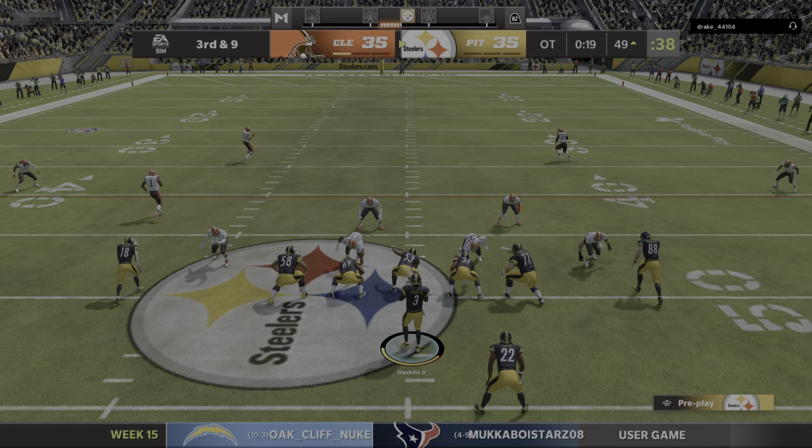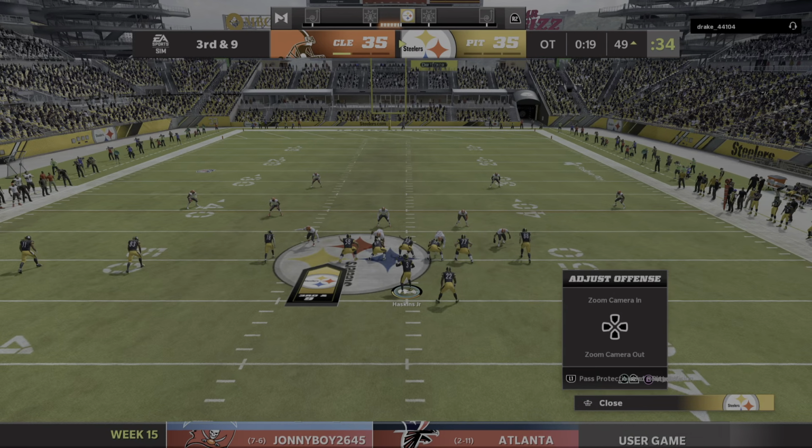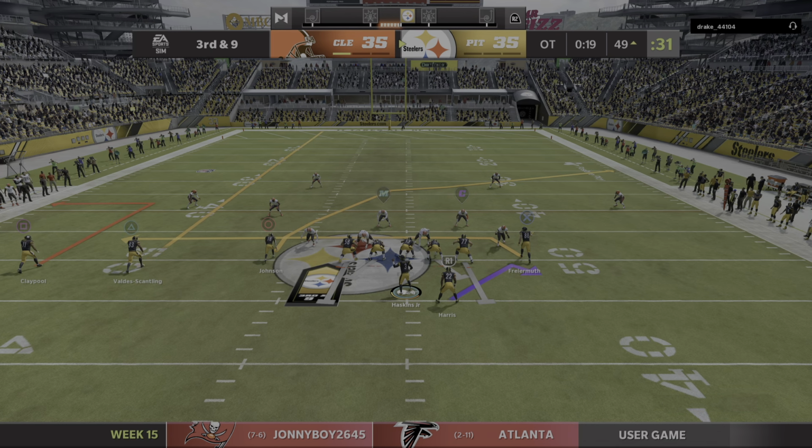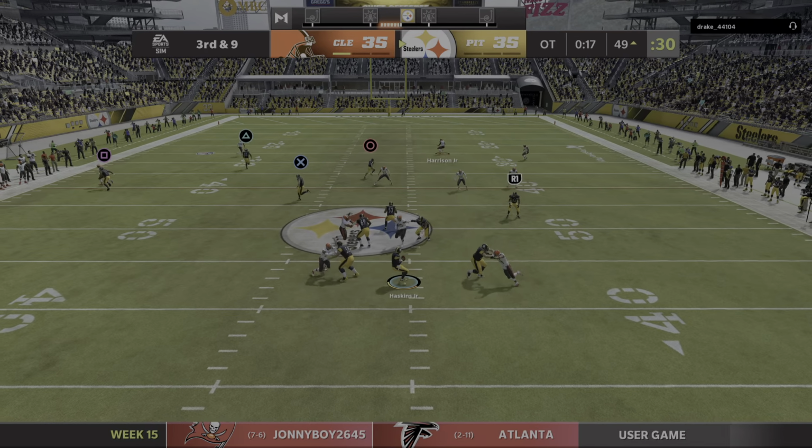And looks like they've got 6 DBs on the field here for a 3rd and 9. Mike 22, he's coming. 22's coming. Mike, I got one. Haskins going to throw again.